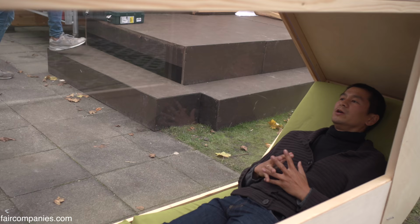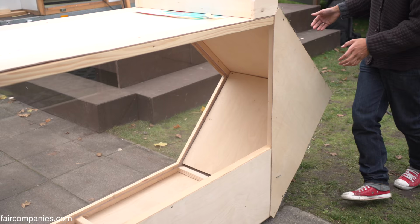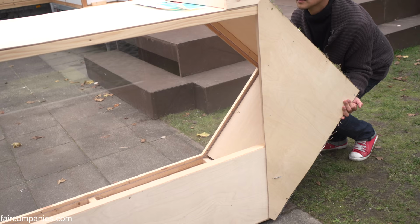And you have this big window here, so you still feel connected to the outside. There's a door missing. This building has two faces. That's the face of it at nighttime, and at daytime, it looks like this. And it's supposed to be on wheels. The wheels are still missing.